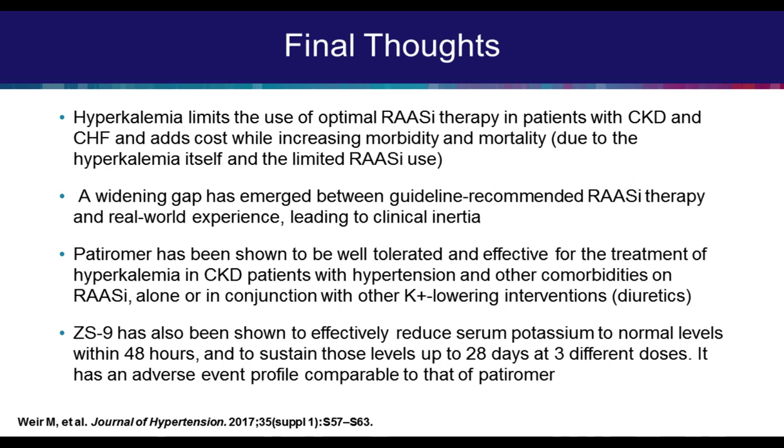The diuretics that we spoke about. Many of our patients, it would be wonderful if we could have them on one medication, but we know that in the myriad of symptoms and signs that patients have with congestive heart failure and chronic kidney disease, polypharmacy is very common. ZS9 has also been shown to be effective in reducing potassium to normal within about 48 hours and to sustain those levels. And this may be an adjunct to our armamentarium in the future, but as of right now, it is awaiting any approval.